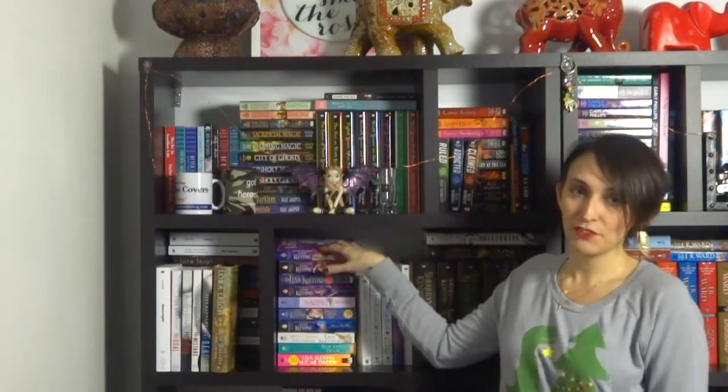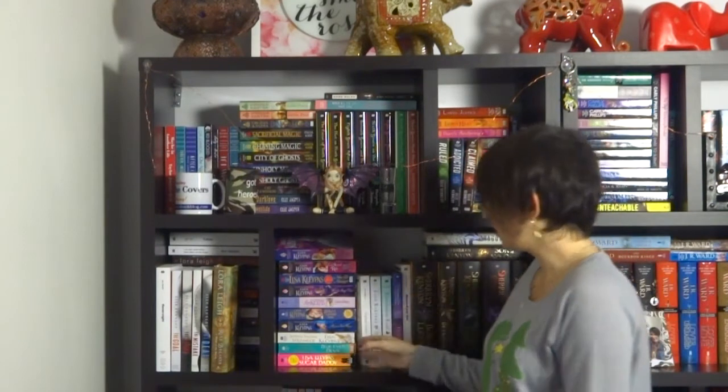Then I have Brown Eyed Girl by Lisa Kleypas. This was the advanced reader copy, and this is from the Travis series. The Friday Harbor series by Lisa Kleypas: Christmas Eve at Friday Harbor, Rain Shadow Road, Dream Lake, and Crystal Cove. And then after that we have the Mass Markets for Lisa Kleypas.